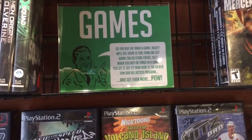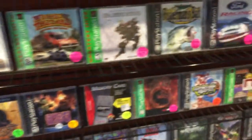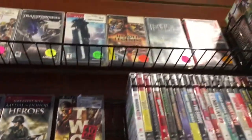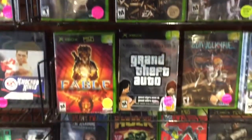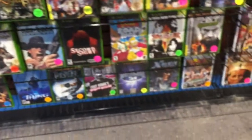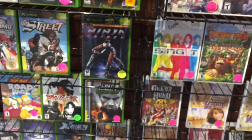The winner of this challenge, if you're playing along at home, is whoever can get the most variety of games for the smallest amount of money, up to $25. You don't have to spend the whole $25 if you don't want to. And here we have some PSP games, and scrolling down, some original Xbox games. Nothing I need per se. Maybe Red Dead Revolver is something I'd think about, but that one would blow the challenge.